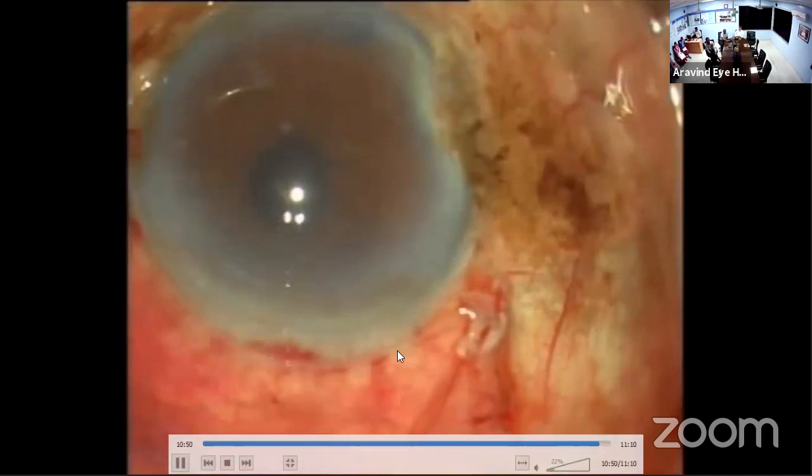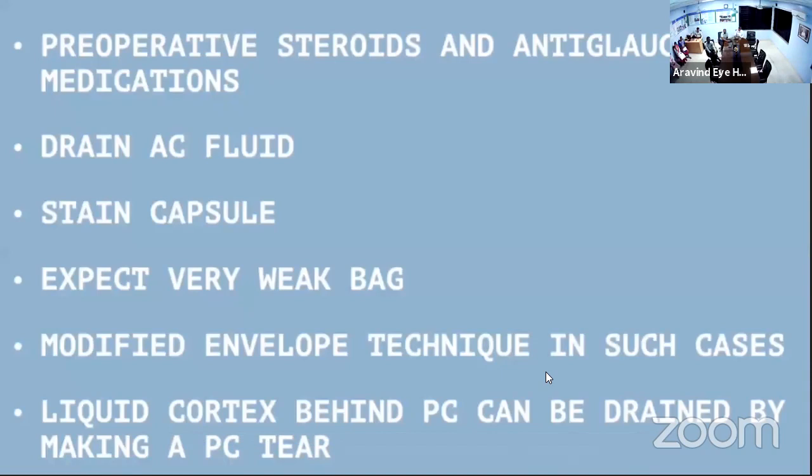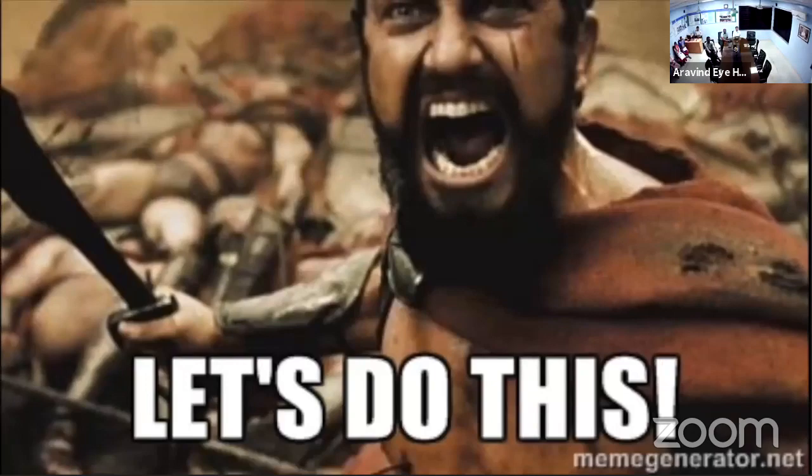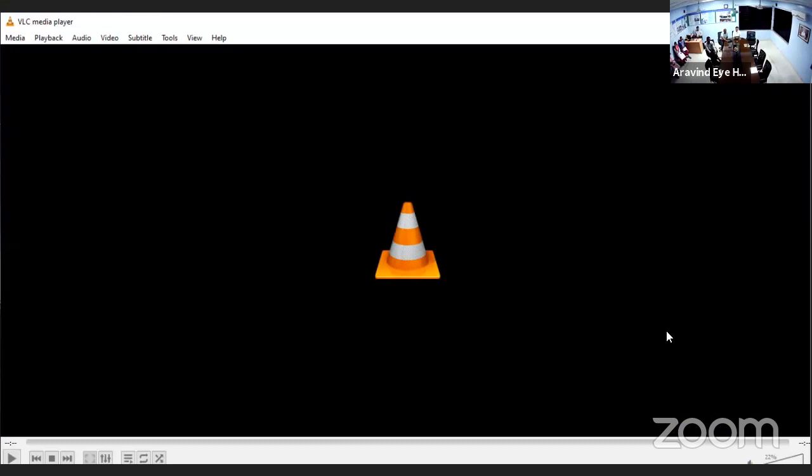So the main tip here is to take the patient up with IV mannitol. Be very careful about the bag complex. If the bag is too weak, do not try for a secondary IOL in the initial stages. You can remove the entire bag nucleus complex, wait for the inflammation to reduce, and do a secondary IOL later. Thank you.